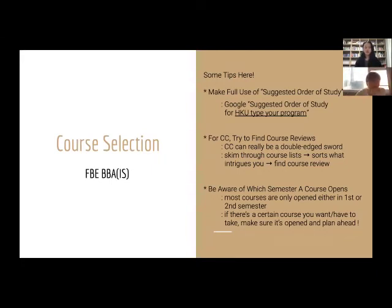Also for CC, try to find course reviews. CC can be a really double-edged sword. So it can be an easy A course, but it can actually drag your GPA down. So what I did was I skimmed through all the course list and I sorted what I wanted to take, and then I found course reviews for each course on Google. So just to know if it's an easy A course or if it's rigorous academically.